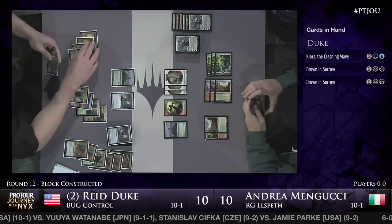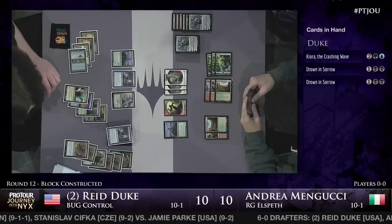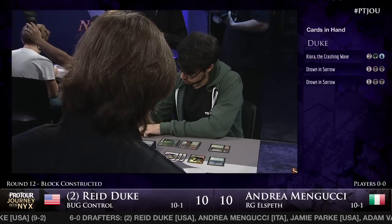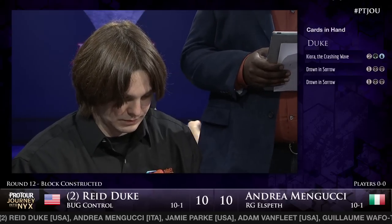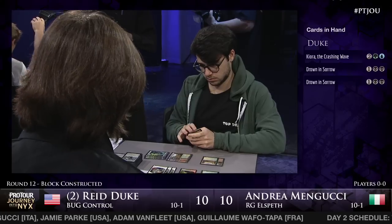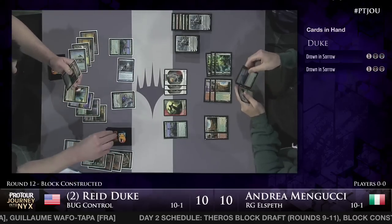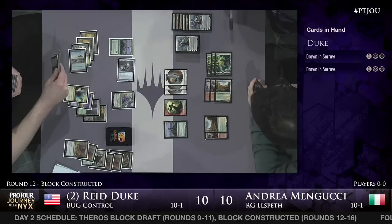I mean, the one saving grace perhaps for Mengucci is he's now managed to power through every copy of Hero's Downfall. He knows that his Planeswalkers are comparatively safe compared to how they have been thus far in the game. We see Kiora, interesting, not locking down any threats, drawing a card, trying to get Reid yet another card off the top of his deck with Courser. Reid in a decent position, but Mengucci has a handful of threats, and I think Reid's realizing he's going to need a little bit more if he's going to really put this game away.